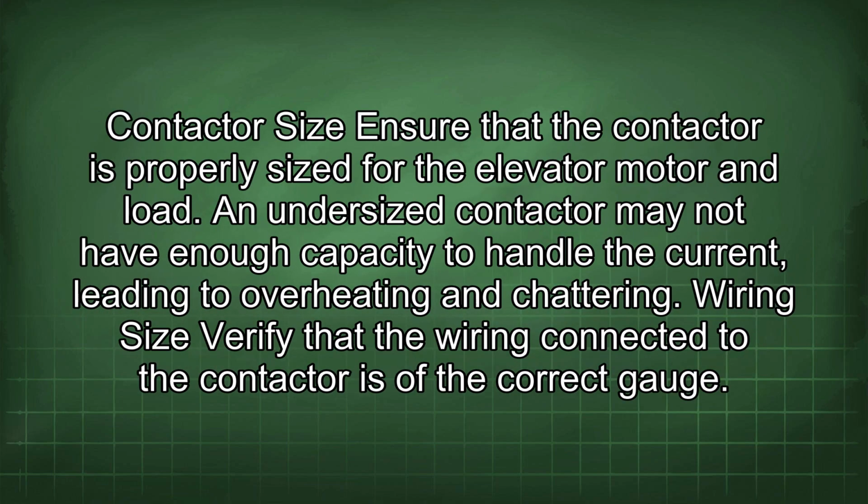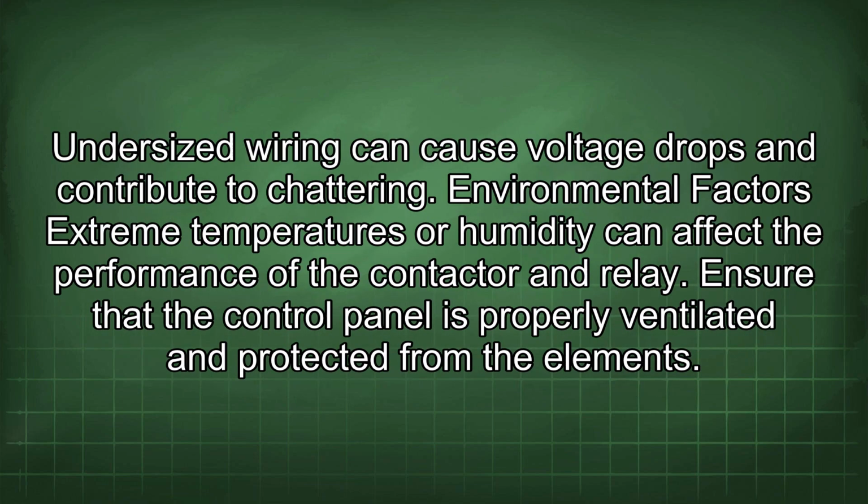Contactor size. Ensure that the contactor is properly sized for the elevator motor and load. An undersized contactor may not have enough capacity to handle the current, leading to overheating and chattering. Wiring size. Verify that the wiring connected to the contactor is of the correct gauge. Undersized wiring can cause voltage drops and contribute to chattering.